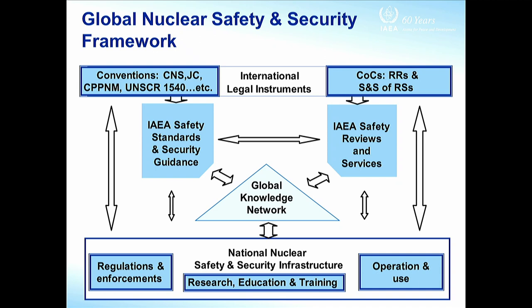At the bottom, then, we have the application in the real world. We've got operation, and actual regulation by national regulators. So what's happening at a national level? And then in between, we have what the IAEA does.